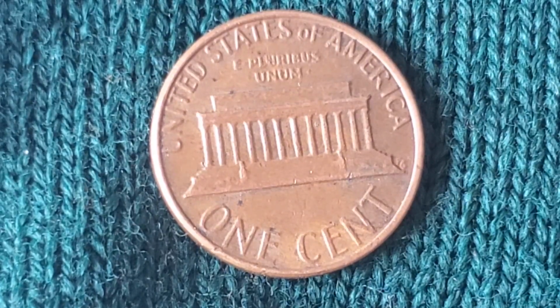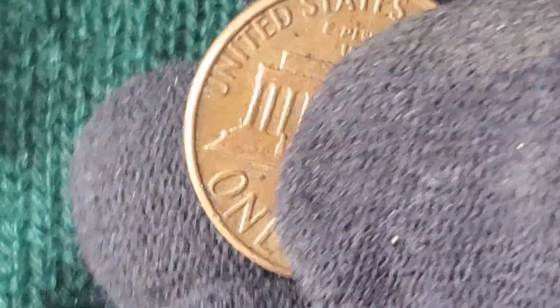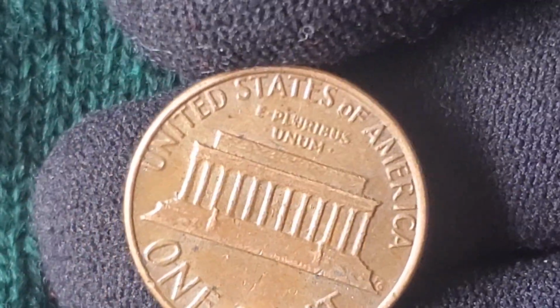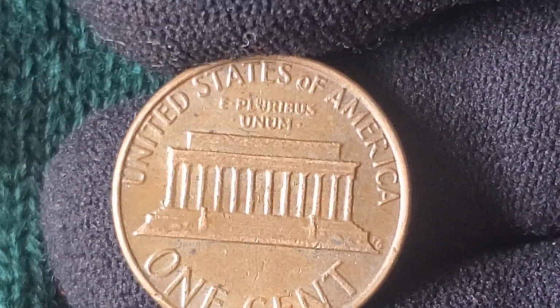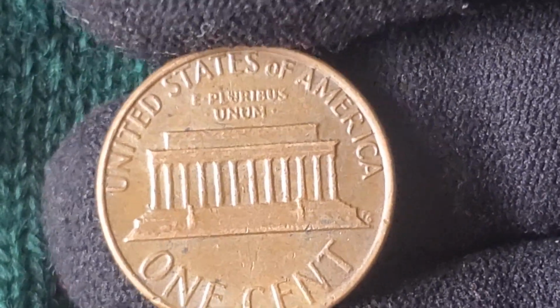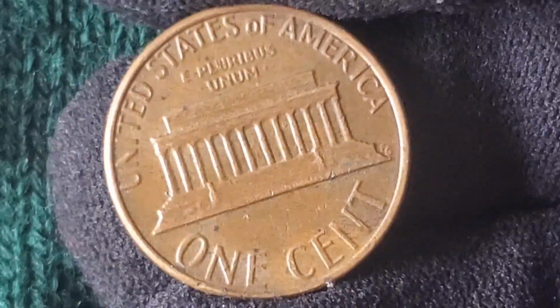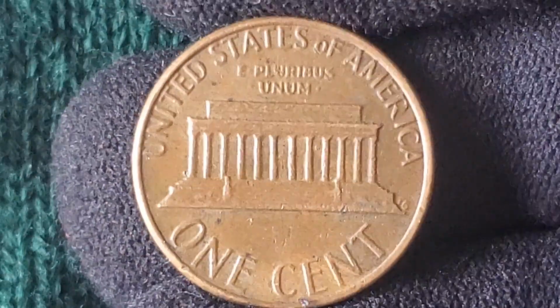High-profile auctions. One of the most notable recent auctions was held by Heritage Auctions, where a 1982 small-date zinc penny in MS-67 condition sold for over $10,000. Another high-value transaction involved a 1982 double-die obverse penny, which fetched nearly $5,000 at auction.